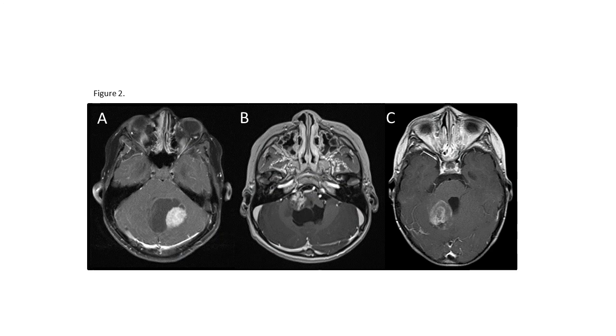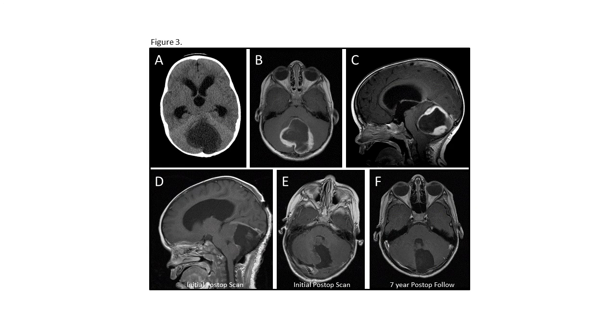Cerebellar astrocytomas can be well circumscribed, as in panel A with a mural nodule in the cerebellar hemisphere. They can also be within the brainstem and also have a solid appearance on MRI imaging, as in panel C. Figure 3 demonstrates a cystic type cerebellar astrocytoma. Starting with panel A, there's a CT scan demonstrating obstructive hydrocephalus from mass effect on the fourth ventricle. This tumor's appearance on MRI was cystic with an enhancing mural nodule as well as a partially enhancing cyst wall, seen in both panels B and C.